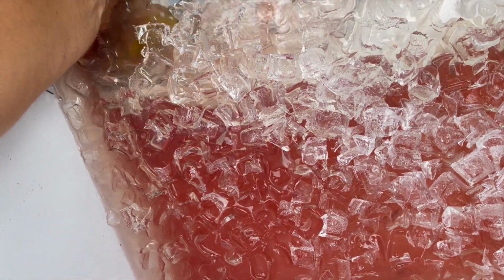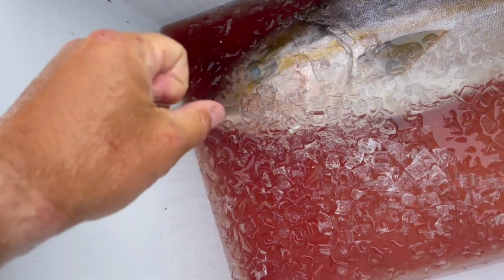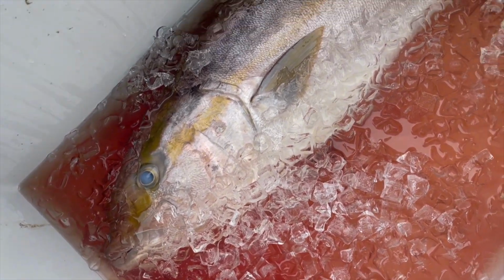Oh man, that's so cold. Ah, my hand. Fudge. Oh, trying to pull the ice. Oh, that's so cold. Oh my God. Whew, I'm a baby. All right, I'm gonna get the GoPro on for this one and fillet this baby up. Clean off that blood real quick. All right, as the ice water goes, let's get this unit out.